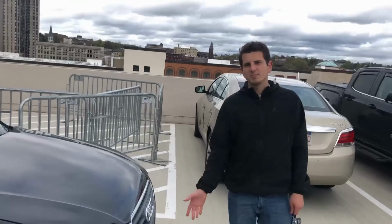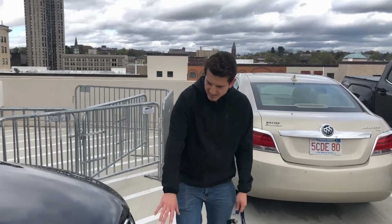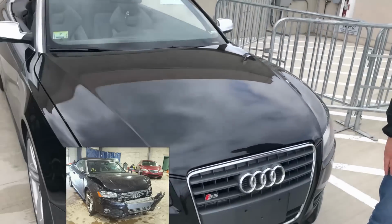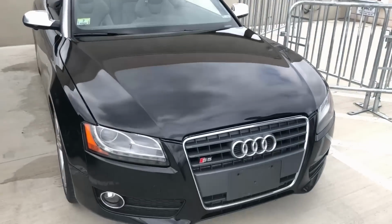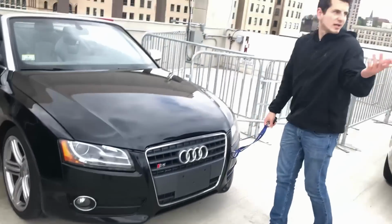You definitely can't forget the part that this car has significant damage. It was hit in the front pretty hard. You'll be doing a full breakdown video on that later, right? Yeah, full breakdown video coming soon with price breakdown. But yeah, without further ado, let's go.